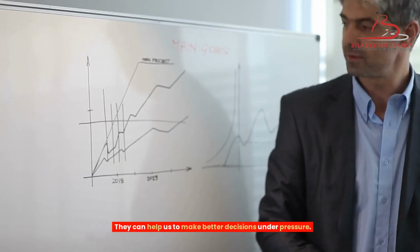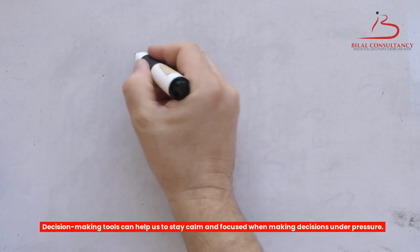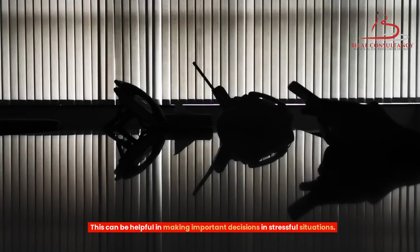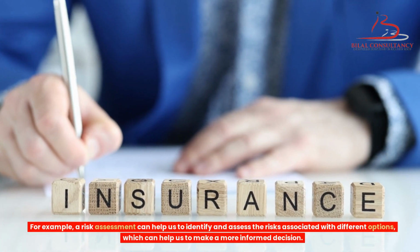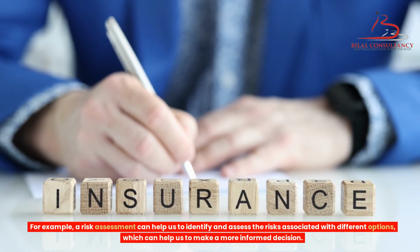They can help us to make better decisions under pressure. Decision-making tools can help us to stay calm and focused when making decisions under pressure. This can be helpful in making important decisions in stressful situations. For example, a risk assessment can help us to identify and assess the risks associated with different options, which can help us to make a more informed decision.